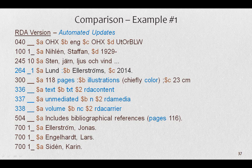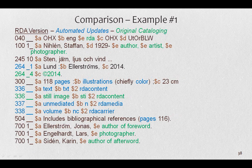Not always, of course, but it's surprising how much of the RDA enrichment can be intuitive. With the item in hand, we have the ability to expand upon this record even more, which you'll see in green. Using cataloger judgment, we add in the relationship designators. In this instance, there are several different terms involved just in the 100. This is one area where the machine is unable to make a good call on the appropriate relator terms.